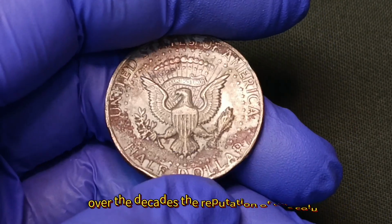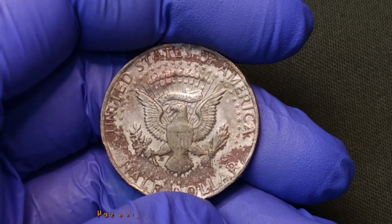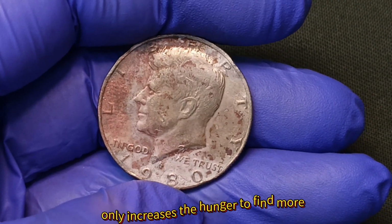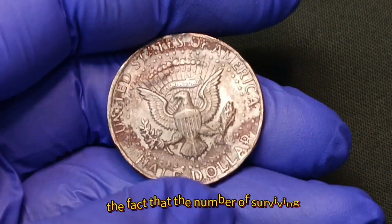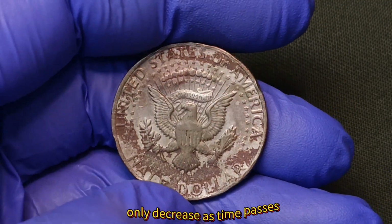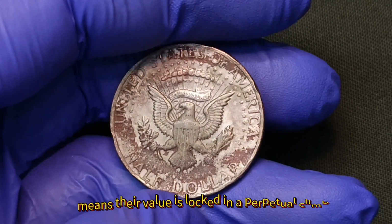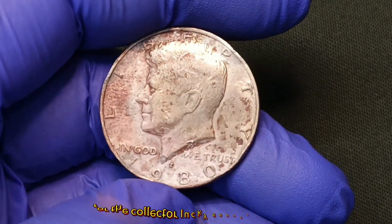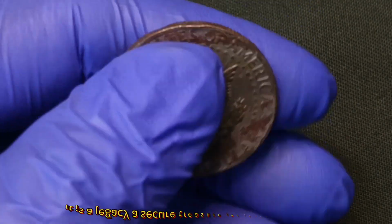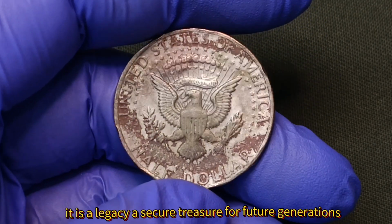Over the decades, the reputation of this coin has only grown. Each rare example found only increases the hunger to find more. The fact that the number of surviving rare varieties will never increase, only decrease as time passes, means their value is locked in a perpetual climb. For the collector lucky enough to own one, the coin is not just an object, it is a legacy, a secure treasure for future generations.